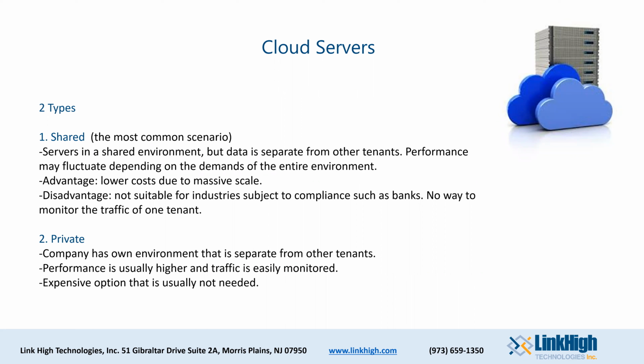The second one is private. The company has its own environment that's separate from other tenants. The performance is usually higher, and traffic is easily monitored. It's a more expensive option. LinkHigh is paying about $2,000 a month for our hosted platform. A private solution is about $6,000 a month. So there's a dramatic difference. Unless you need it for compliance, I don't think that's needed.